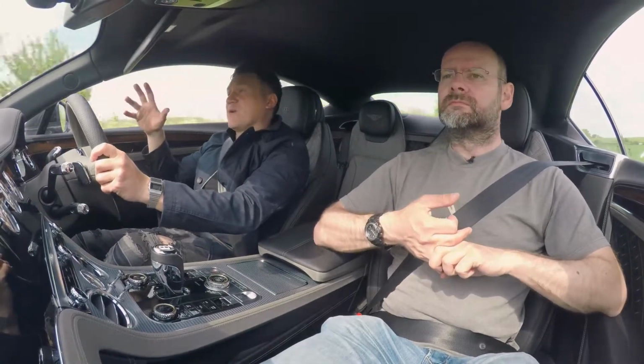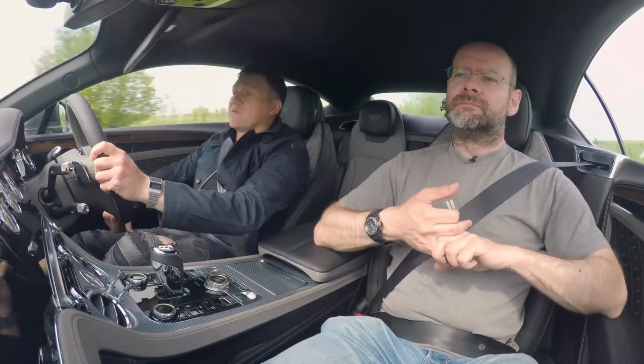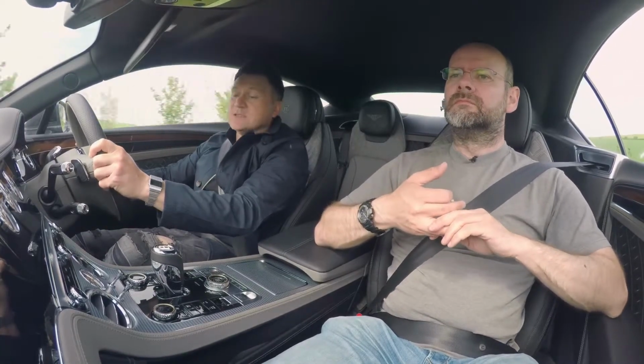And 515 miles could definitely get me to Frankfurt on one tank of fuel, which would make a massive difference to my journey. So that's a big GT plus to me. What do you think of the interior?